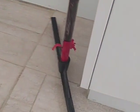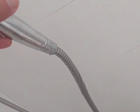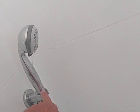So, things are starting to deteriorate in this shower head. The washer's missing here. The water sprays out all over the place. I just don't get it. It's a 1 cent washer that you can't buy. It's an extra thin washer. Why is that not mounted over there? Because they're worried water will spray onto the floor.